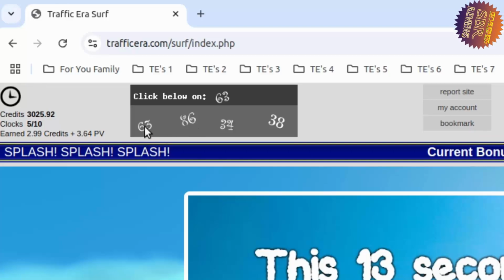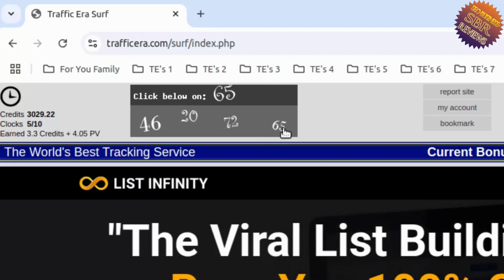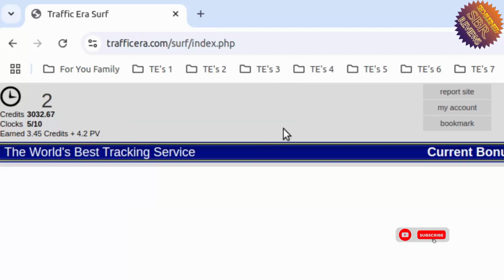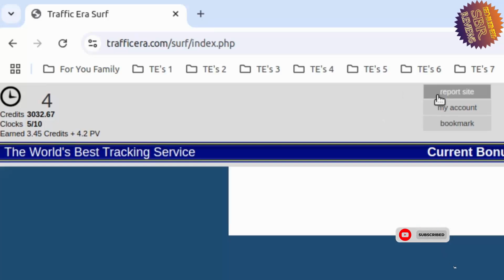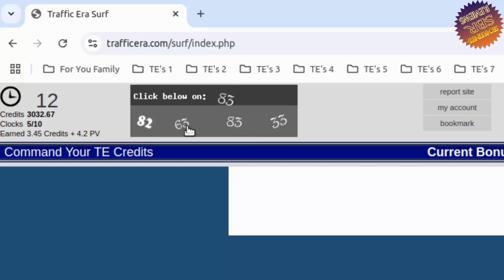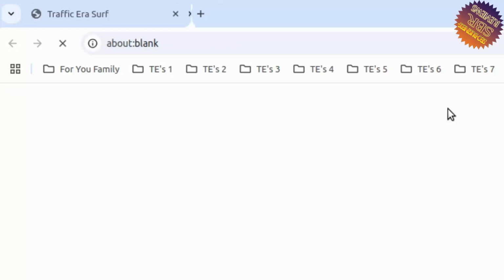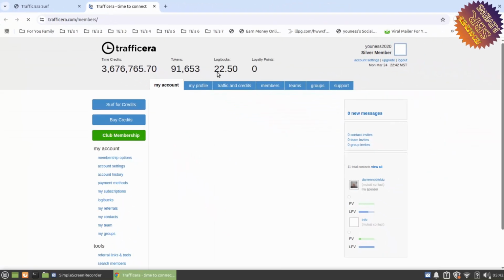Click on the matching number and complete surfing. Like that, click on the matching number 65 and complete surfing. I will go to my account. That's the surfing process I have explained. Now click on my account here to go to your account.